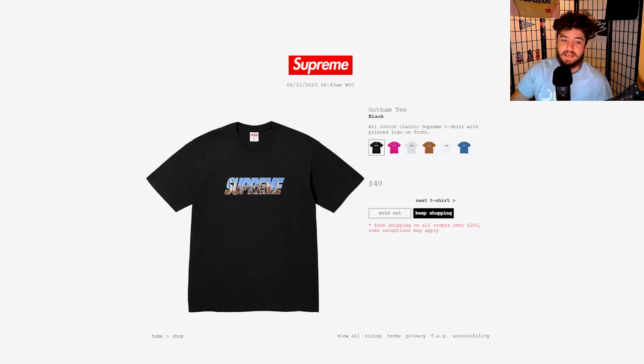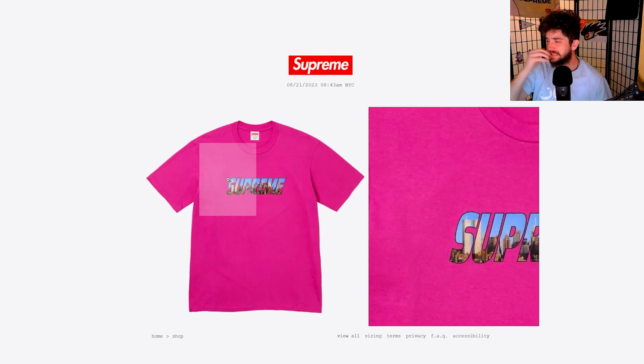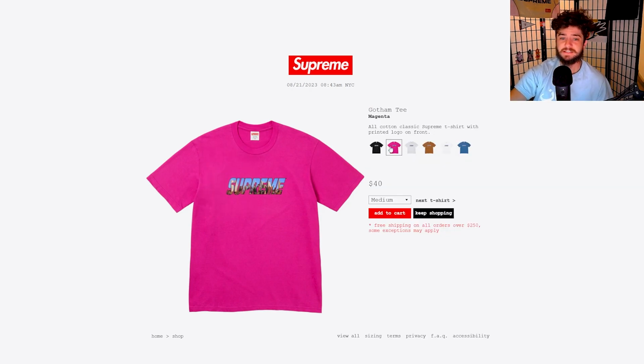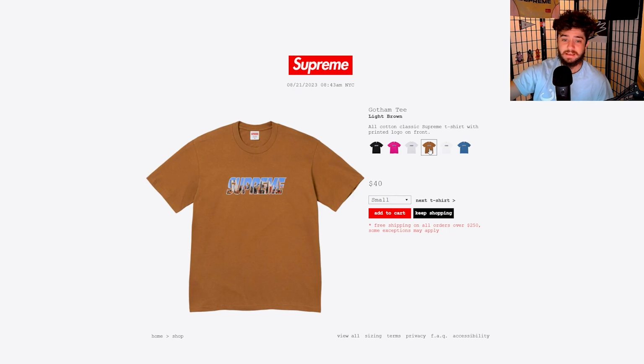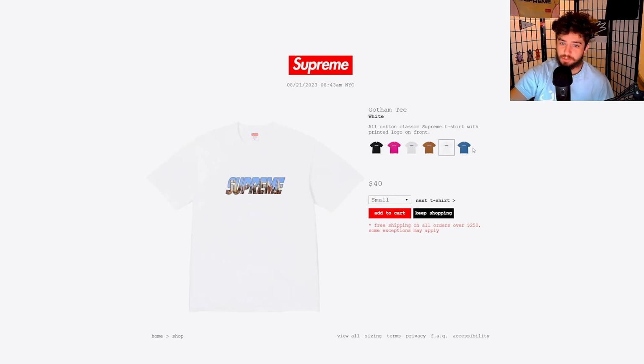The Gotham tee is next, the Twin Towers. Still don't really know why this is the Gotham tee. I don't think it has Catwoman on the back of it, because Catwoman was another one of the classic Supreme designs from 2013 that we saw get brought in for this season, which is super, super dope.